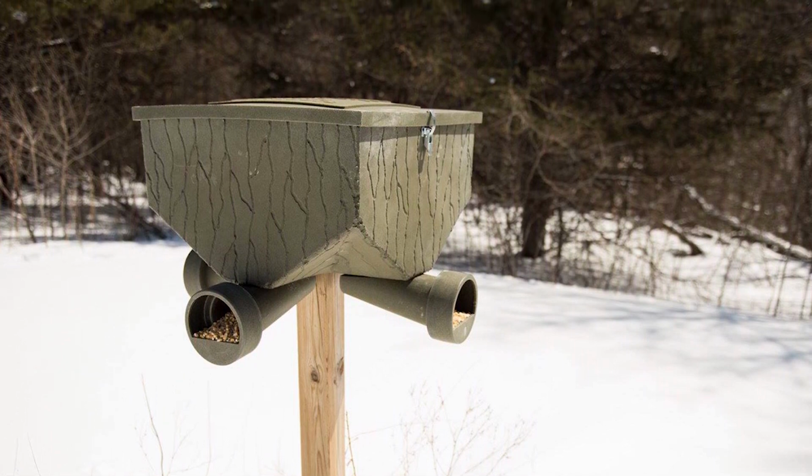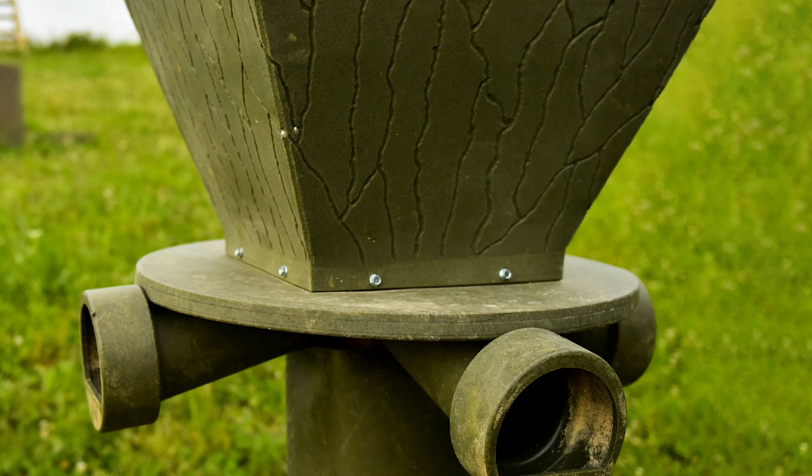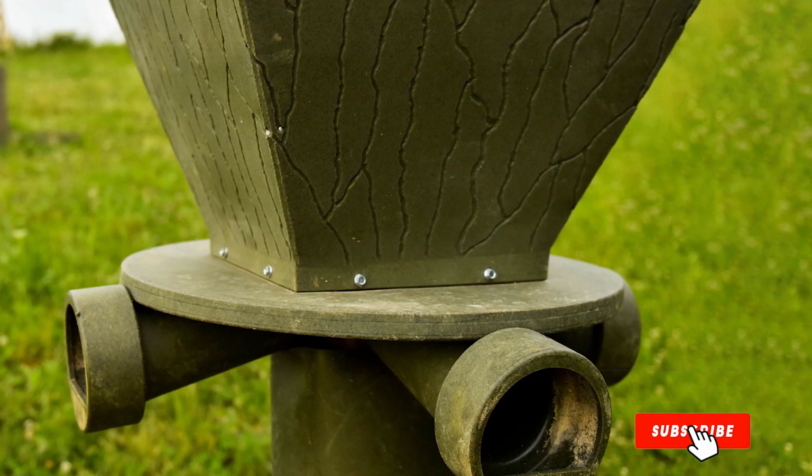Also, it can be attached to a tree, so you do not have to spend extra on the forks for the post that is sold separately. It is an ideal option for use during hunting season.